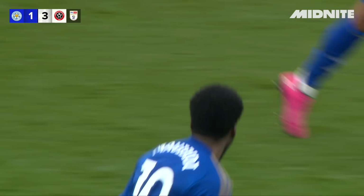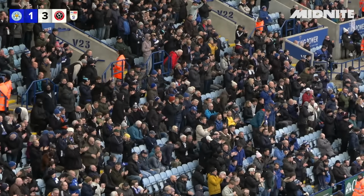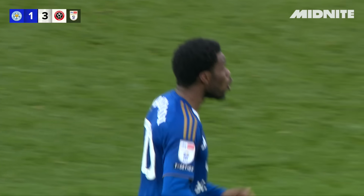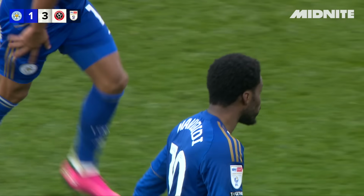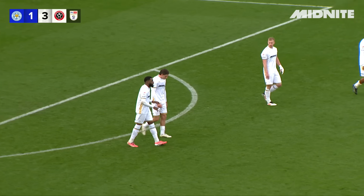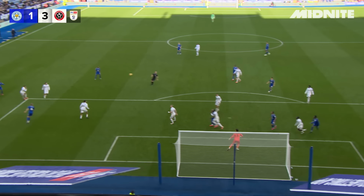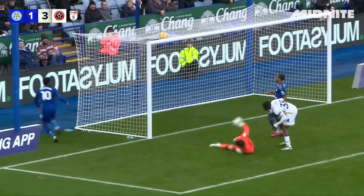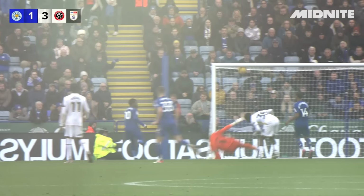Well, it's a really poor goal. The Blades defence can't believe it. Michael Cooper with his hands outside. It looked like meat and drink for the Blades keeper, but he didn't take it. And Stephy Mavididi is going to get in at the back post, nod the ball home. It's a really poor goal for the Blades to concede. 8 minutes gone second half. It is Leicester City 1, Sheffield United 3.